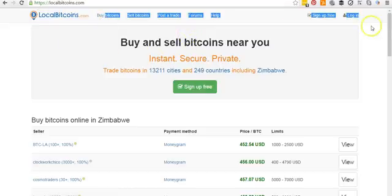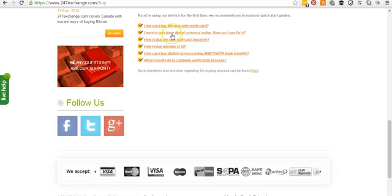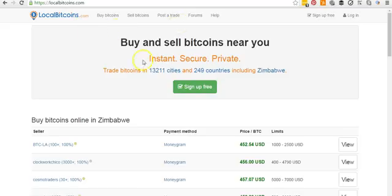This is the other website that I actually buy bitcoins from. It works differently from 24/7 exchange. It's called Local Bitcoins. On Local Bitcoins you're buying bitcoins from a person, and on 24/7 exchange you're buying bitcoins from a company. Now, as you can see, these are all the sellers that are selling bitcoins.